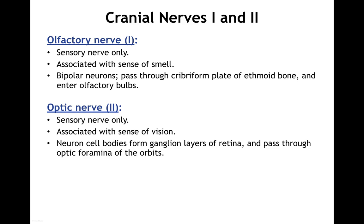The first one is the olfactory nerve. It is sensory only, associated with smell. It uses bipolar neurons, relatively rare. Comes through the cribriform plate of the ethmoid bone and goes into the olfactory bulbs. The optic nerve is number 2. It is sensory only. It's associated with vision, and its cell bodies originate in the retina and go through the optic foramina of the orbits. The eye is really an extension of your brain.